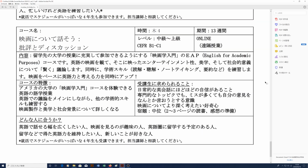And finally, we have one more advanced or intermediate to advanced discussion class. This is our Let's Talk About Movies. I've taught this class many times, and it's kind of an English for academic purposes. So there will be a mix of some lecture material where you will learn skills like note-taking and academic listening, but only a little bit. Most of the time, we will be watching movies and trying to talk about things like the aesthetics, 美学, things like the social context, and even, especially, the entertainment value of movies. So this will again be a mix of discussion and academic skills, and we will watch clips online together and chat about them. So if you want to talk about movies deeply, this is the class for you.